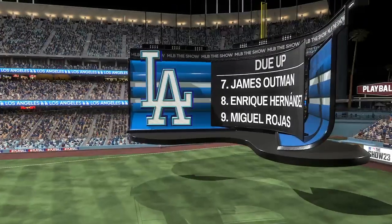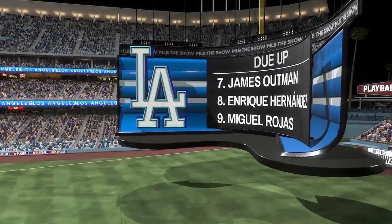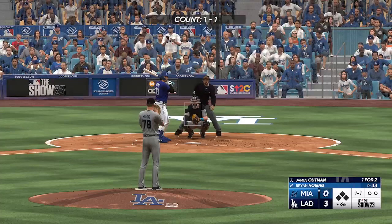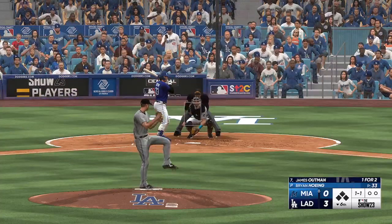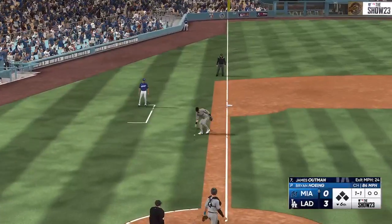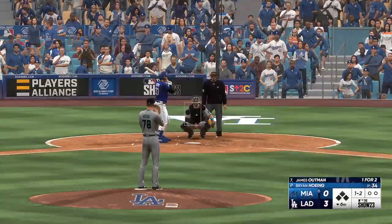7-8-9 due up in the home half of the inning. It's the Dodgers 3 and the Marlins nothing. Back here at Chavez Ravine, here's a speed threat, James Outman. And a 1-1. And he lays down a bunt. And he picks it up and he'll put it in his pocket.